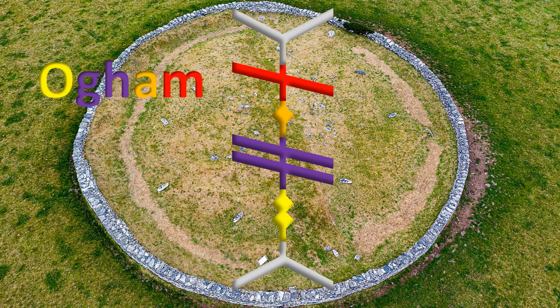Ogham is an early medieval alphabet used primarily to write the early Irish language. There are roughly 400 surviving orthodox inscriptions on stone monuments throughout Ireland and Western Britain. The largest number outside Ireland are in Wales. The vast majority of the inscriptions consist of personal names.